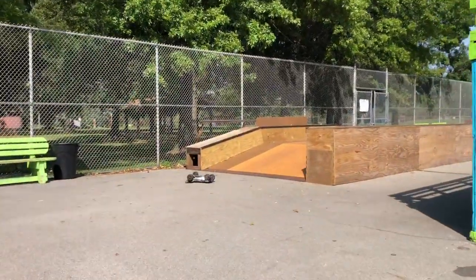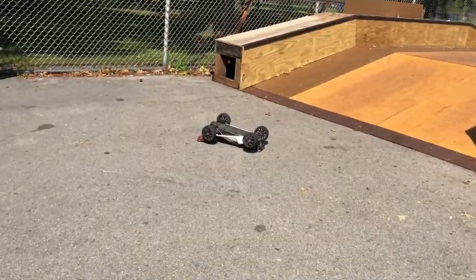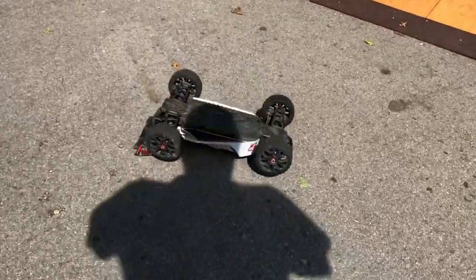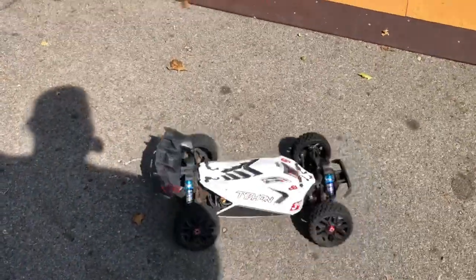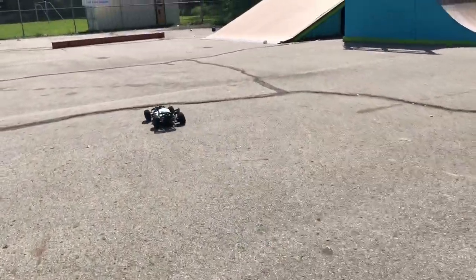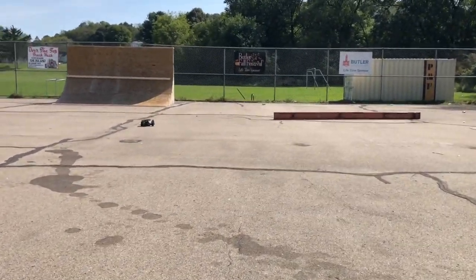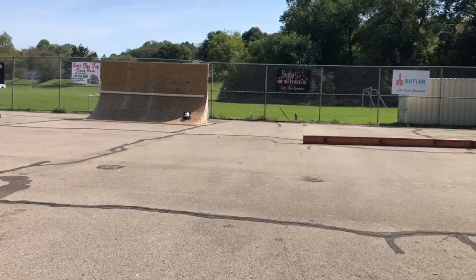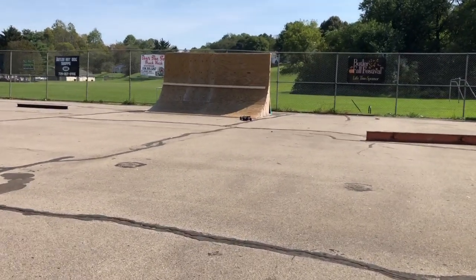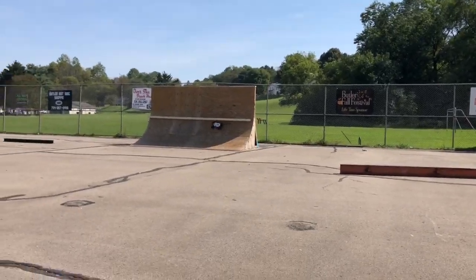Oh, right on the back end. Yeah, the Typhon has seen better days. The shocks are now toast. These ZD Racing shocks, I have not been very impressed with them. At first, they seemed okay, but the shock rods are really soft, and they do not take any kind of hard landings at all. And I'm not talking about just here at the skate park, but, I mean, they don't hold up very well.